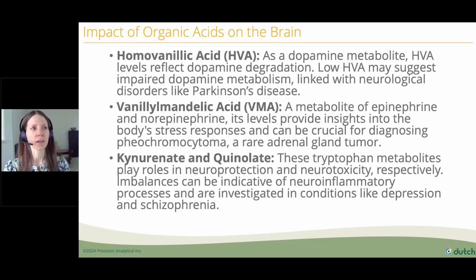So when we're looking at a Dutch test in general, and then specifically around the organic acids, we want to look at the trees, but then we always want to step back and look at the forest. And we want to look at that view and we want to look at it through the lens of the patient. And we want to put everything together from an inflammatory perspective, tying it in with HVA, VMA, quinolinate, and all of the other organic acids to really figure out how to create the most robust protocol for our patient.